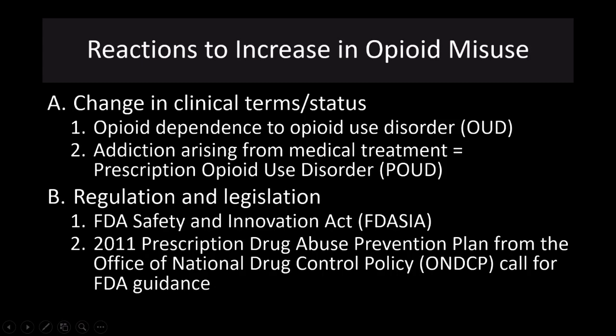So some reactions to the increase in opioid misuse, some attempts to try to solve this problem. Changes in clinical terms or status: we talk about opioid use disorder, or addiction arising from medical treatment, we call prescription opioid use disorder. We're waiting for some regulatory guidance, but the FDA Safety and Innovation Act and the 2011 Prescription Drug Abuse Prevention Plan from the Office of National Drug Control Policy call for some FDA guidance. And so we really need some better top-down regulation in this area. There is some effort being made in these areas. And certainly one of the things that we've turned to now is a number of lawsuits against the companies that make these drugs and even some of the individuals involved.